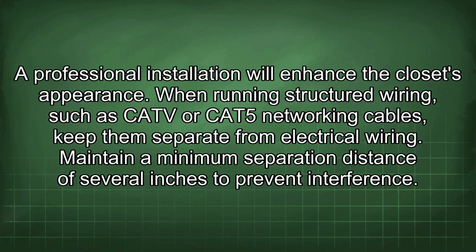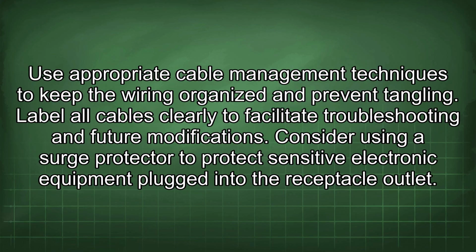A professional installation will enhance the closet's appearance. When running structured wiring such as CAT-TV or CAT5 networking cables, keep them separate from electrical wiring. Maintain a minimum separation distance of several inches to prevent interference. Use appropriate cable management techniques to keep the wiring organized and prevent tangling. Label all cables clearly to facilitate troubleshooting and future modifications.